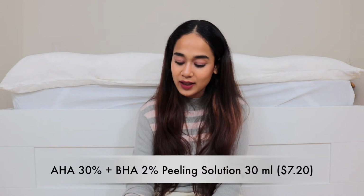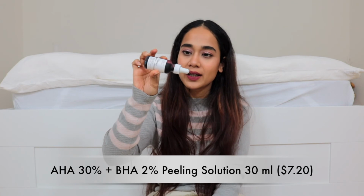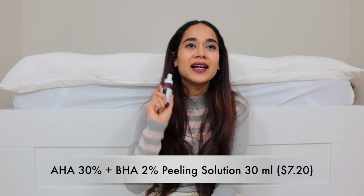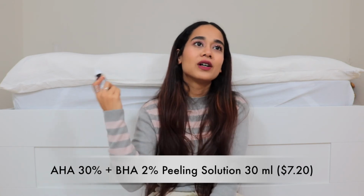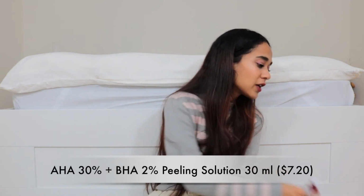And the last product that we have is the AHA and BHA peeling solution. Who hasn't heard about this one? It looks like blood. This changed my entire concept of scrubbing and exfoliating your skin. I was a big fan of physical scrubs, and I would do so many reviews on different kind of scrubs that would be launched new in the market, and now I just feel like, where were you all my life? This is amazing. So I have described how sensitive my skin is.